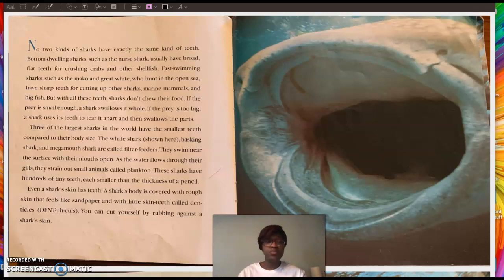All right, let's begin. No two kinds of sharks have exactly the same kind of teeth. Bottom-dwelling sharks, such as the nurse shark, usually have broad, flat teeth for crushing crabs and other shellfish. So bottom-dwelling, I'm thinking that means that these are the type of sharks that usually dwell or swim at the bottom of the ocean. They don't usually come to the top. And normally I know that you find crabs and shellfish at the bottom of the ocean. That's where they live.